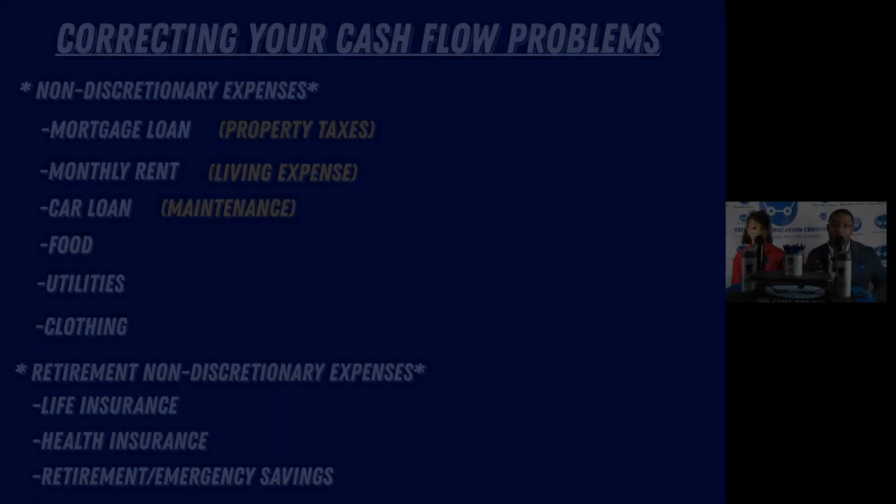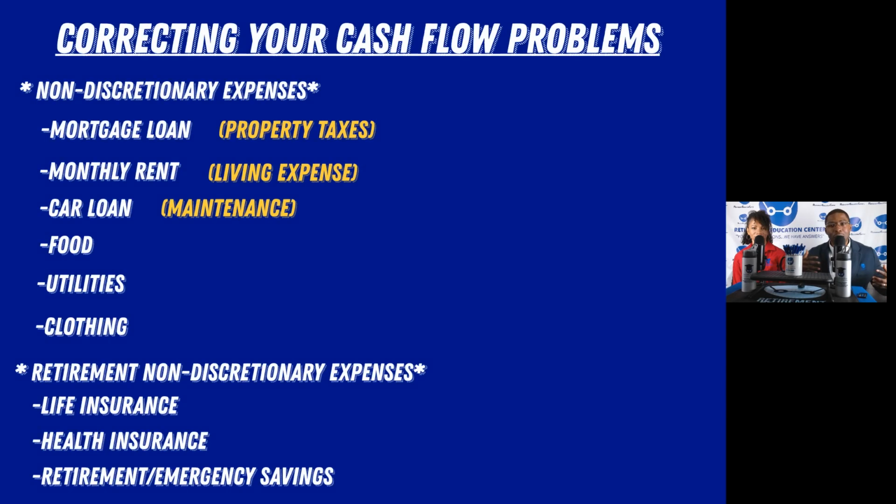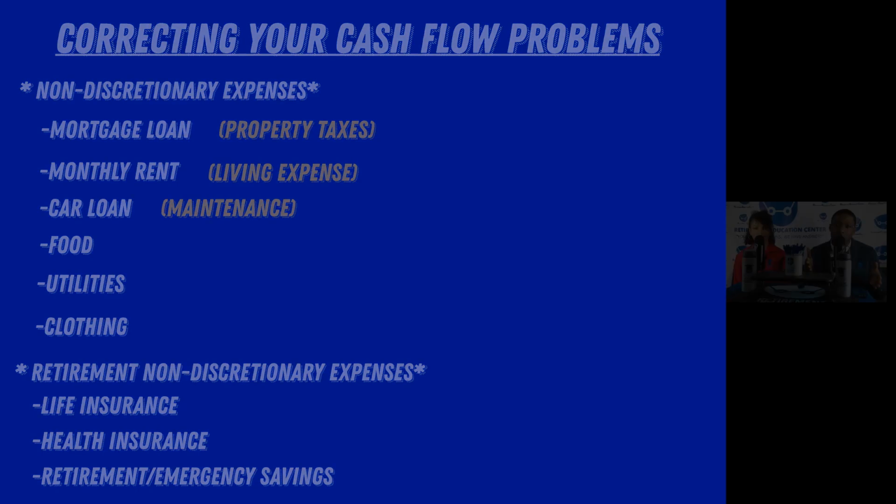Also, to make sure that your household is going to be appropriately taken care of if you pass away too soon. Also, to make sure that you can retire comfortably. So you have to make sure that you have those emergency savings, your retirement savings, and your life insurance and health insurance in perspective as a non-discretionary item.